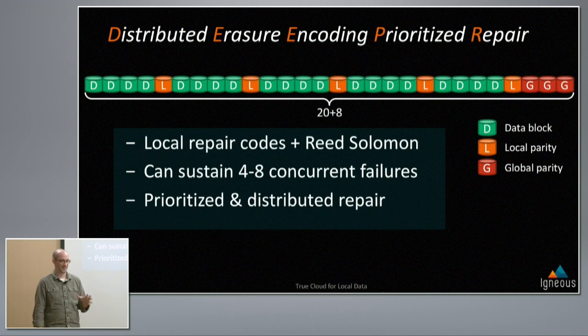Any other questions on the erasure encoded aspects of this? All right.